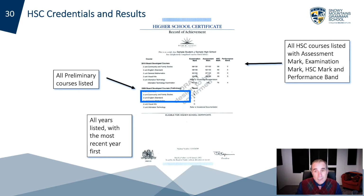So all of that information's there. What does that mean? I'm going to talk about the exam mark, where that comes from, which is where you think it is, yes, from the HSC examination, and the assessment mark, which, yes, technically comes from the school when you're doing assessment tasks and we have a mark for you. And the HSC mark is a 50-50 split of that. It's a lot more complicated than that, so I've just simplified it for now.